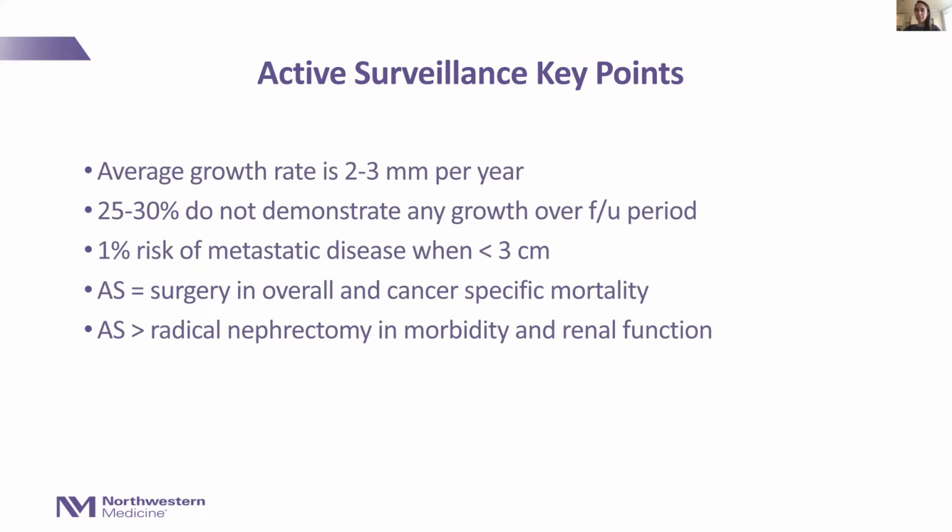So again, when you're having this discussion, if you let them know that some of these really just don't demonstrate growth over time, and that taking a little bit of time and seeing what happens might be a smart initial management strategy. The risk of metastatic disease is 1% when they're less than 3 centimeters in size. So you can't tell anyone that there's a 0% chance, and you guys know that, but it's small.